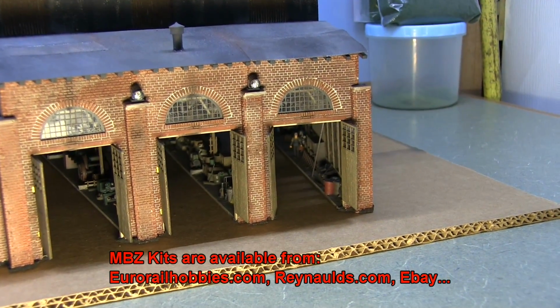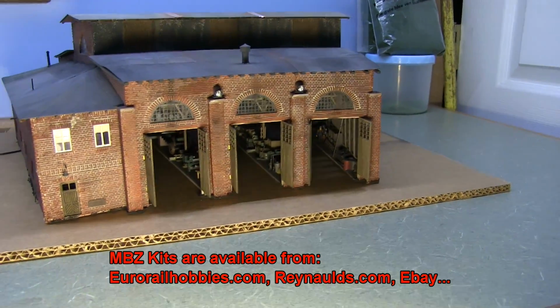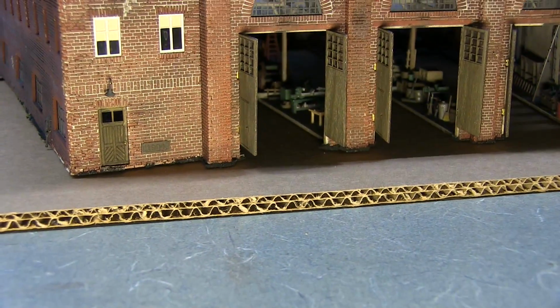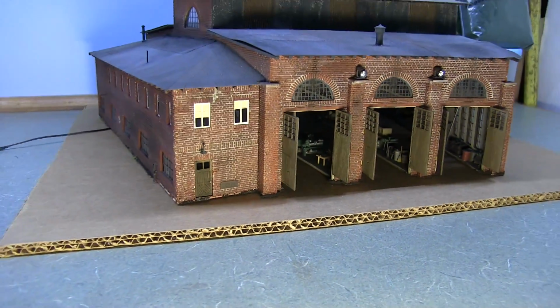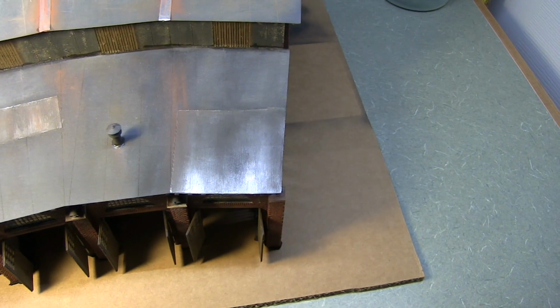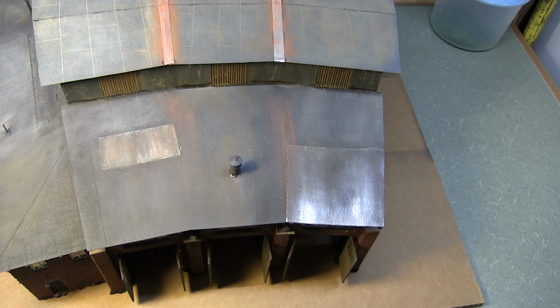I added some LED spotlights here on the ledges. You know, I tried to Americanize it a little bit. Added the date plate on it, light over the door, and did some work on the roof. You can see it's got some details on it. Being that I was modeling the end of the steam era, obviously it's had some repairs to the roof.